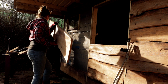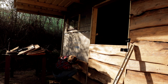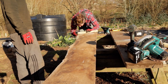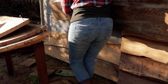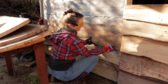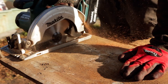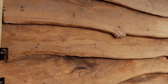Laurie and I spent a couple of days matching up the sizes and cutting them to lengths, and we were really pleased with the final result. Especially when buying these boards, they're about £25 each now. I just love the look of that traditional live Waney edge.